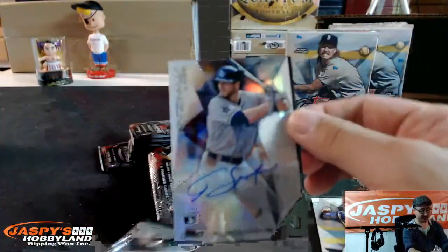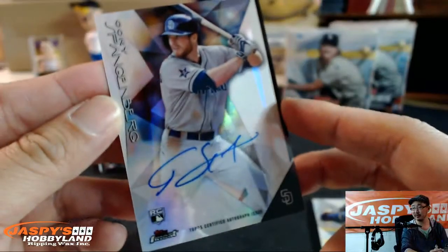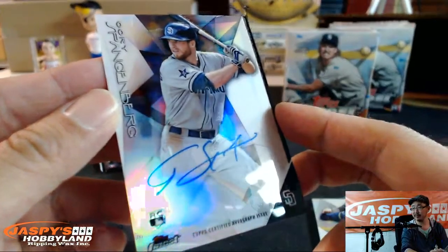There you go, for the Padres. I feel like someone said they had the Padres. Corey Spangenberg autograph. The San Diego Padres, nice.